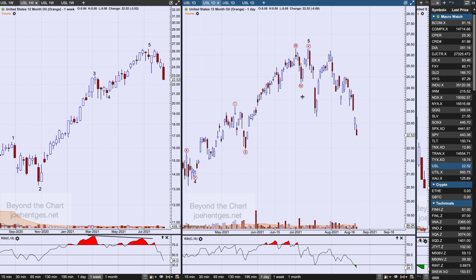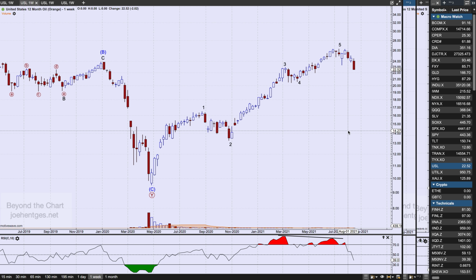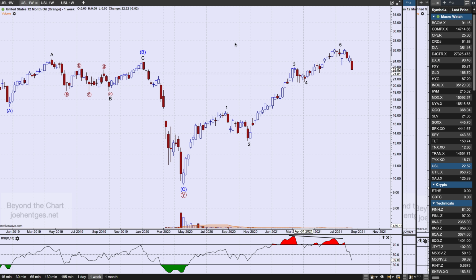Let's just go to the weekly view. You can see it. This is what I think is going on. And USL was down $2.02. And West Texas Intermediate closed 61.88 up here on the near-term futures. You can see the major divergence that was occurring right in here.